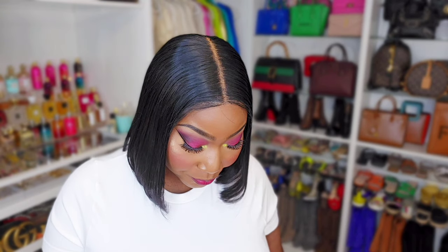I'm actually wearing one today. I'm wearing, what is it called, berry something, but I have it on with the number 17 liner and the Kat Von D lipstick. It's so comfortable. They don't feel too drying. I just love them.